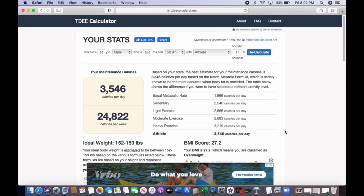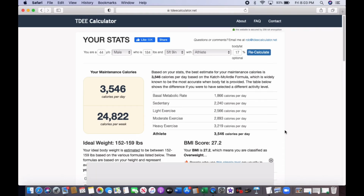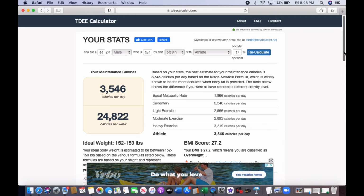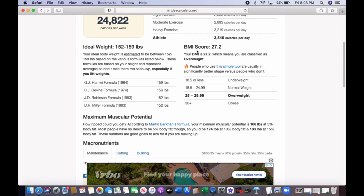So that's the key. Now, these are the basis. You could just stop right here and you don't even have to scroll down anymore, and you can just go with these numbers. But again, there's more to this website, so let's quickly go through it. If we scroll down, this is giving me my ideal weight for my height and my age and all of that good stuff.